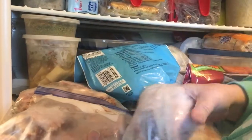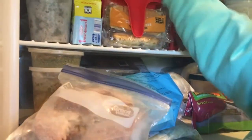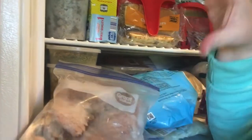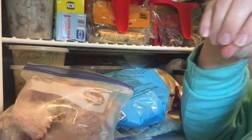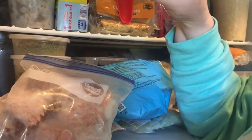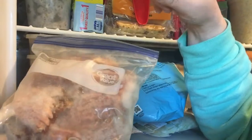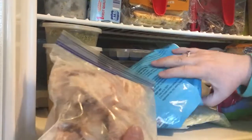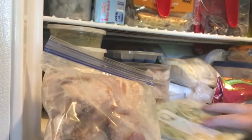Okay, so what I was looking for, and I can do that with these, is I also had taken this ham and I put it through the food processor, chopped it up really, really fine, and froze it. And then we made ham salad out of it. So I'll explain how I did that. So let's just take this package out, get our other goodies in here.